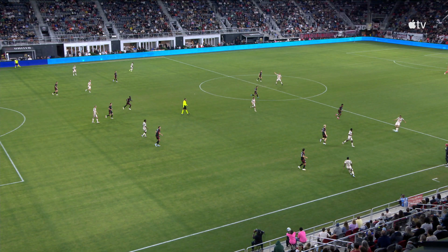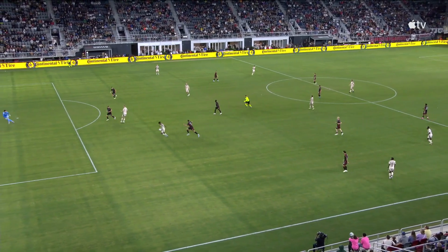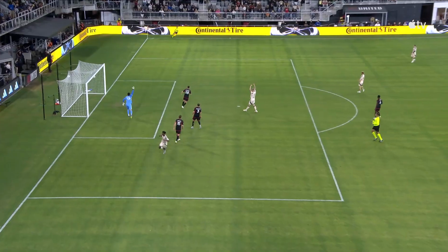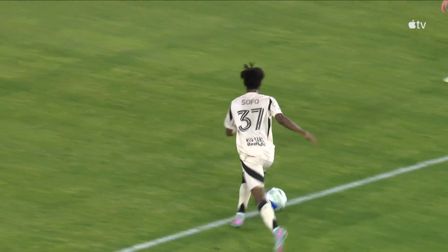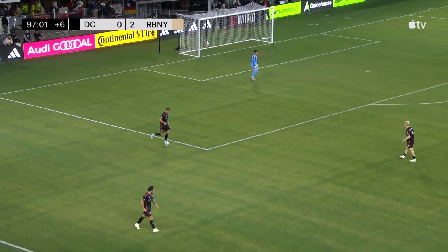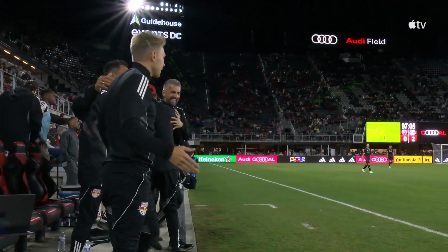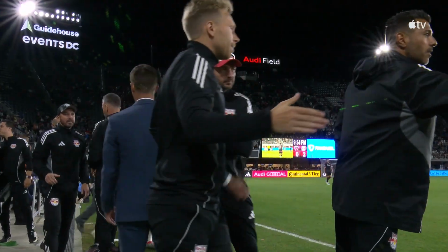Their ability to apply pressure on second balls. Is he onside? Our angle thought it was off. Sounding like he is on it. Look at that high line from Sofo. Bogic. The war of attrition took its toll on Choupo-Moting. The fresh legs injected into this match, and even just the slightest bit of pressure. Here in 2025. And there is the final whistle. The New York Red Bulls have come in to Audi Field and taken all 3 points.